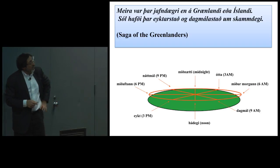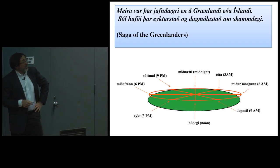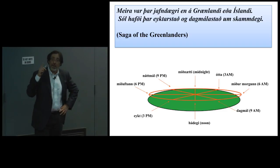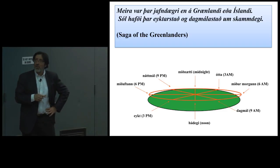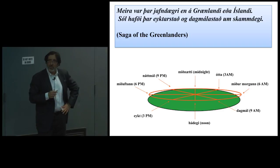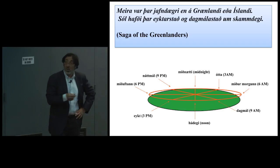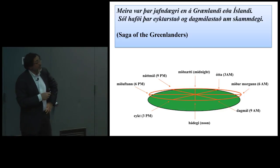So here is something that probably just looks like complete gibberish to you at the moment, but by the time I'm done, I hope you'll actually understand what it says and what it means, and it gives you some insight into how the Norse may have used the position of the sun to figure out where they were.